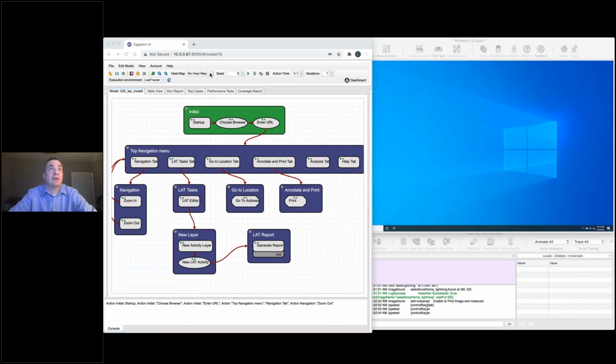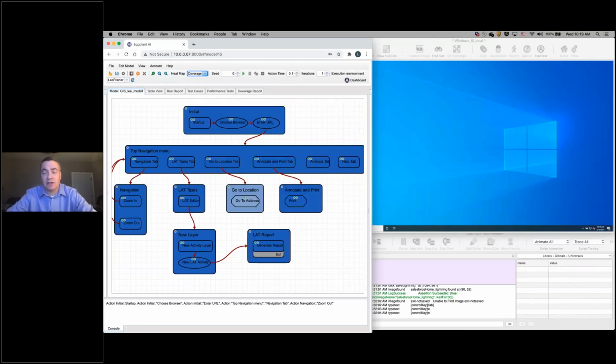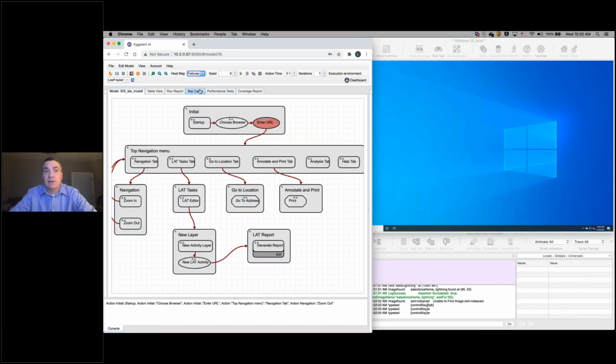Now, what we can do here is, just because I have this model, I can look at this and say, show me the coverage of this model. And it brings up a heat map so that you can see, this is everywhere we've been. We've touched everything, so it looks like we're at a good start, but we haven't done go to address as well as we would like. It's not dark coverage there. If we want to also see where our failures have been occurring, we can click on failures and it will automatically show you where our failures have been happening. And you can see that they've been happening right when we enter the URL.